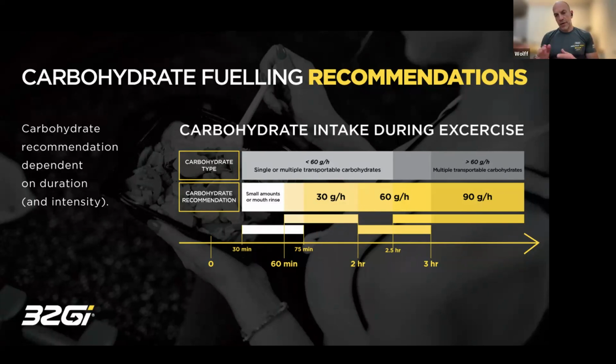Okay, let's have another look at a single source carbohydrate, which I mentioned was glucose. Glucose has a different channel that it utilizes for absorption in the body, and that's what we call the glucose channel. And that channel is capable of 60 grams of carbohydrates per hour. So if you just ingest pure glucose, you could take in 60 grams of carbohydrates per hour. But if you want to go to 70 or 80 grams and you're using pure glucose, you're going to cause gastrointestinal distress because 70 or 80 grams of glucose is higher than what the body can process on an hourly rate. So how do you get to 90 grams of carbs per hour?